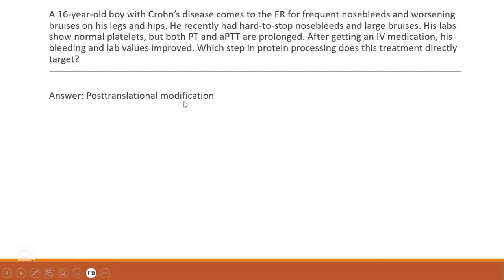What we mean by post-translational is after the protein is synthesized. The protein synthesis is the translational process, and after it is synthesized, there are some modifications which are called post-translational modification. So this refers to the gamma carboxylation of this group of clotting factors, and without vitamin K, these factors are made but remain inactive, leading to bleeding and prolonged BT and activated PTT.